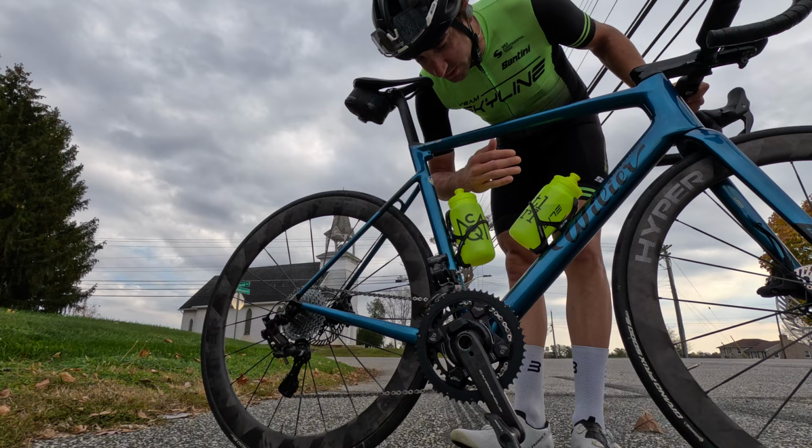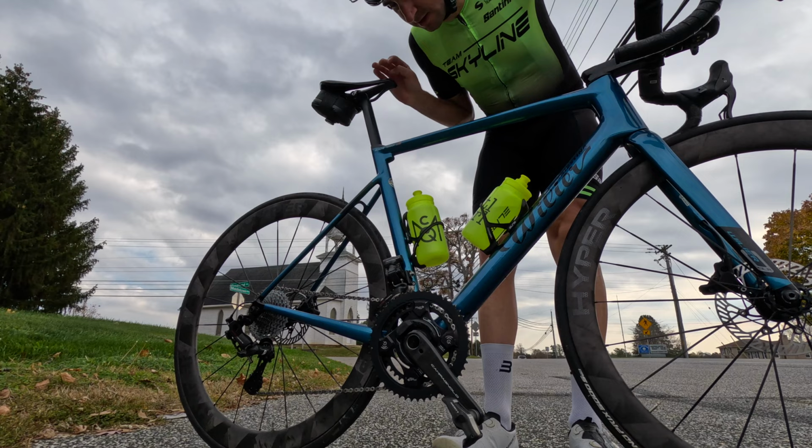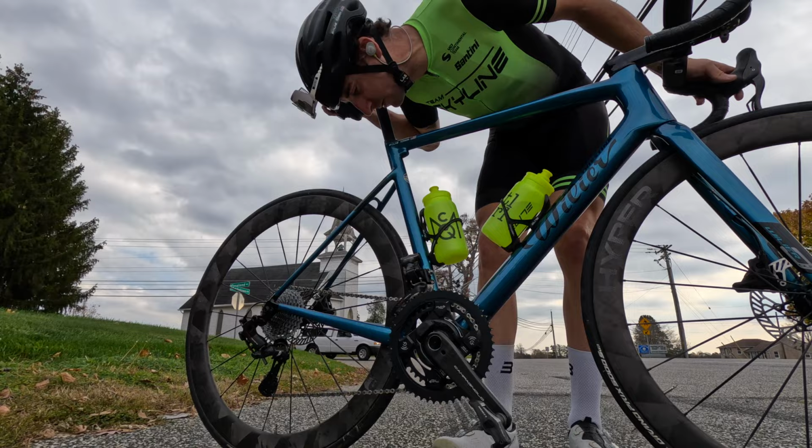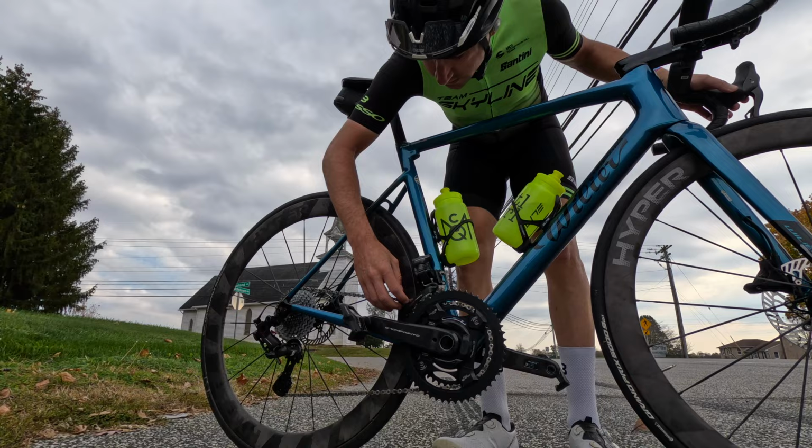Cool thing about Campy is you can hold down the mode buttons and put it into adjustment mode. Now I'm going to move the derailleur 1.5 mils off from the chain. I think we're all good.